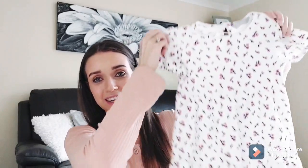But I did see really cute things when I looked over, so I would definitely say it's worth having a look if your little girl's younger than mine. But I'll start off with, this was my favourite. I love this dress. It's so cute.